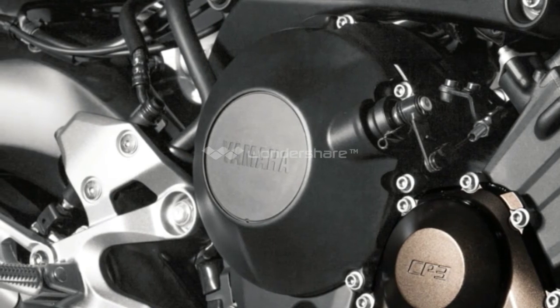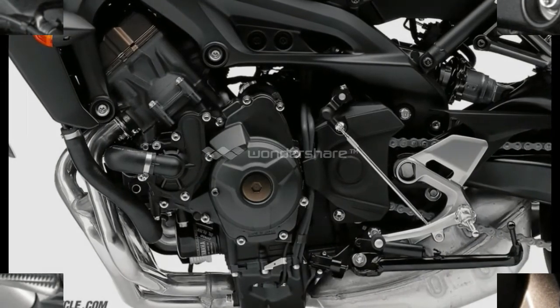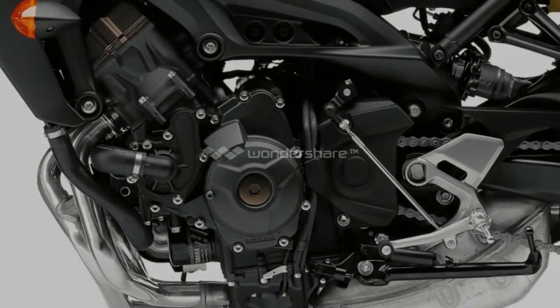2014 Yamaha FZ09 Review. Reader's Choice Best Value Bike of 2015, Yamaha FZ09.